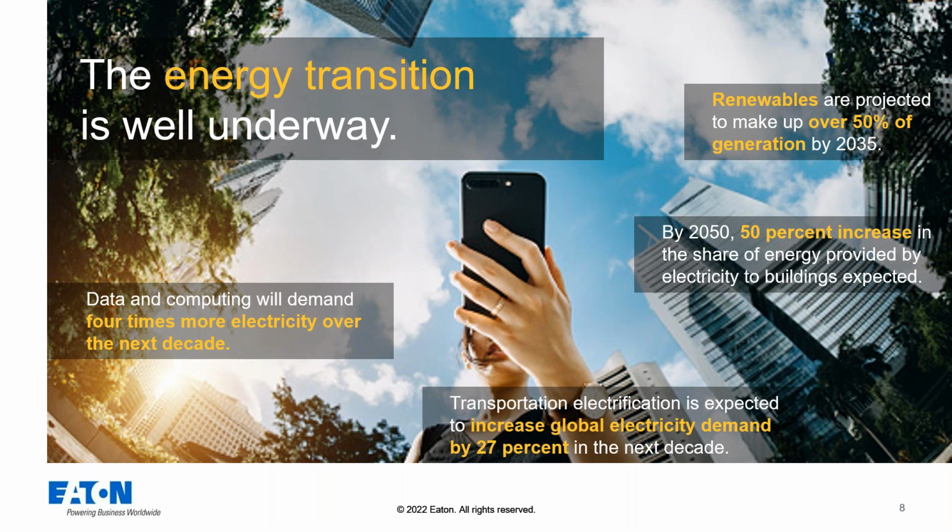What does this all mean? Well, the energy transition is changing how we use electrical power and how electrical infrastructure is changing to enable this new reality. Multiple parts of the system need to be connected and dynamically controlled to ensure safety, resilience, and cyber security.